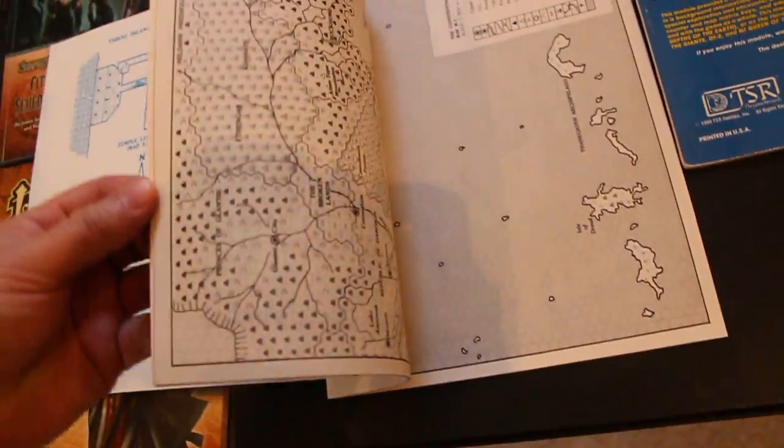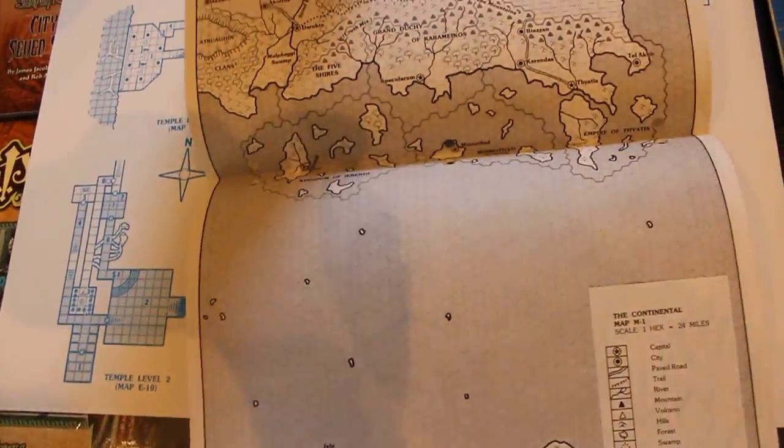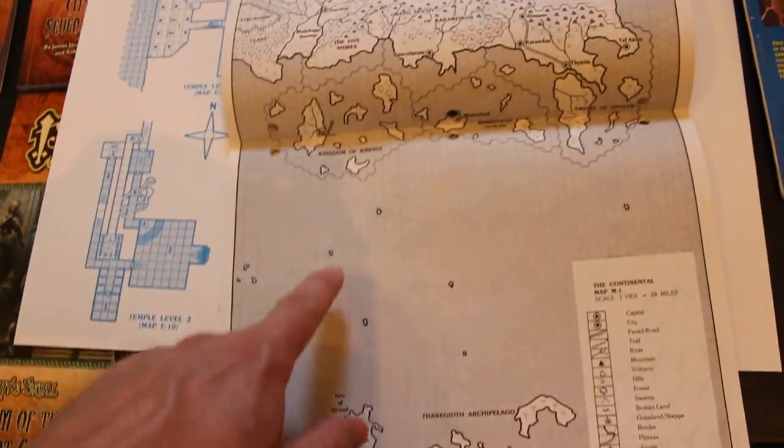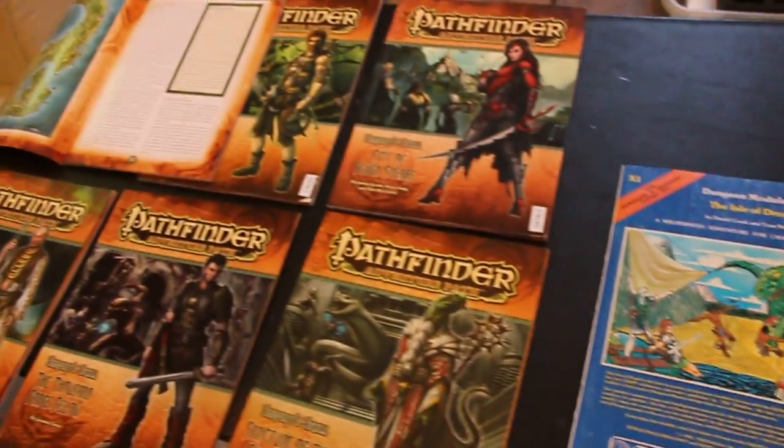Yeah, I told you there would be spoilers, and there's a lot. In fact, I think this shows, this is like a campaign. Where is the, oh yeah, Isle of Dread, way down here. So yeah, I'm reading through.